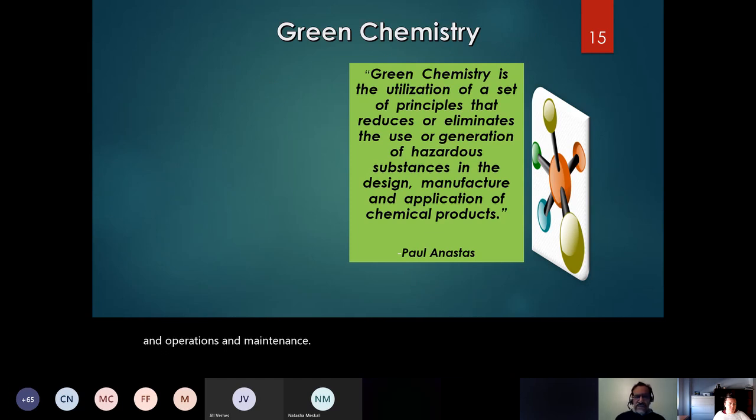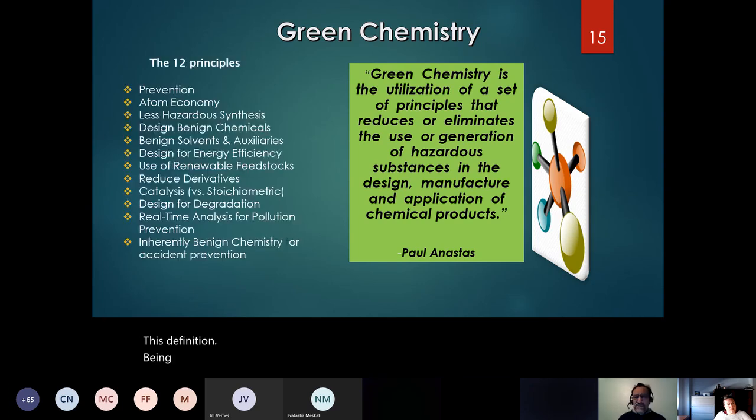Green chemistry is the utilization of a set of principles that reduces or eliminates the use or generation of hazardous substances in the design, manufacture, and application of chemical products. This definition came from Paul Anastas. I'm sure all of you may know who Paul Anastas is. He's considered the father of green chemistry. Next, please.